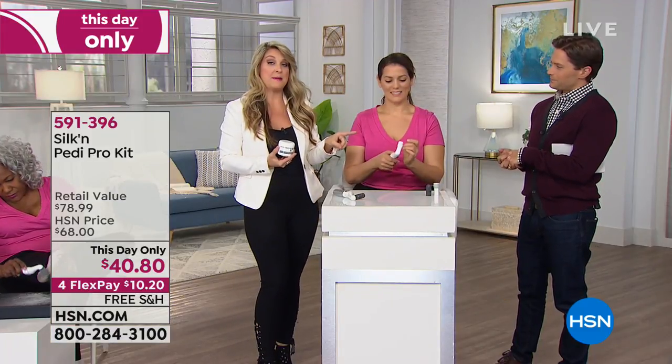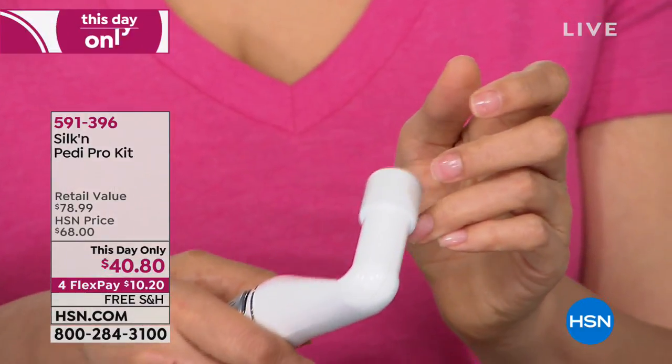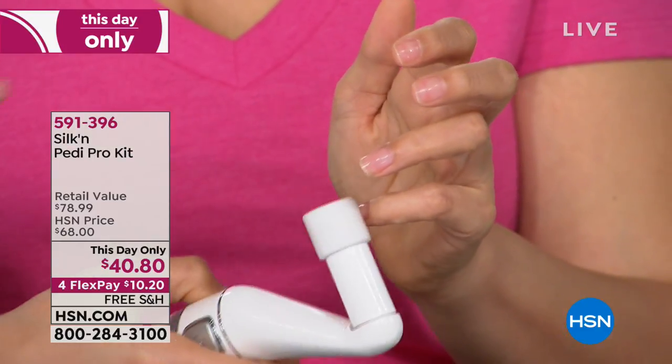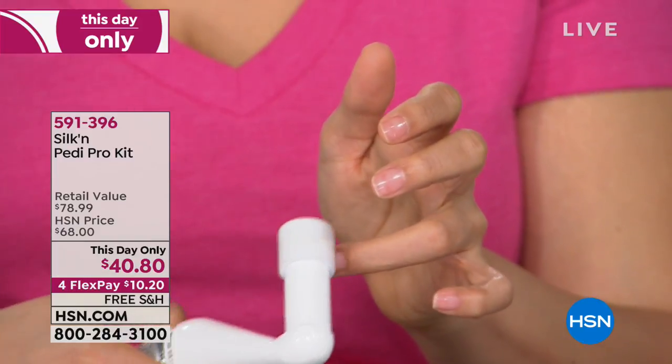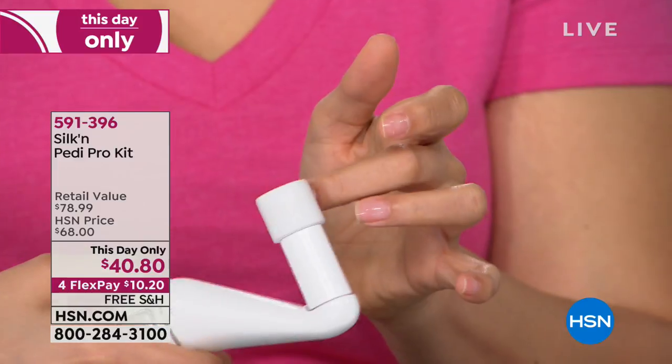Okay? Yeah. You know what I love about this, especially for all of you out there that maybe in your job or your profession, you're not really allowed to wear polishes, whether you're in hospitality, whether you work in the medical field. Look at this. I love this because not only are you getting that high gloss shine, you're not doing any of the work. You're letting the Silken Petty Pro do it for you.